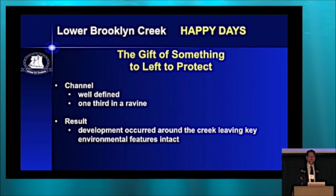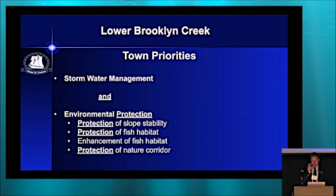As you've heard, Lower Brooklyn Creek is really a good news story. We have a well-defined channel, one-third of it's a ravine. As a result, yes, development did occur, but there are large areas of either natural land that was left beside the stream or land that was relatively undisturbed. And yes, it's used for stormwater management, with a very strong equal mandate on environmental protection. So there's something to be saved that was highly valued. And that protection ranged not just in terms of fish habitat and enhancement of fish habitat, but also, given the ravine, steep slope stability, and more recently, riparian area as a nature corridor.